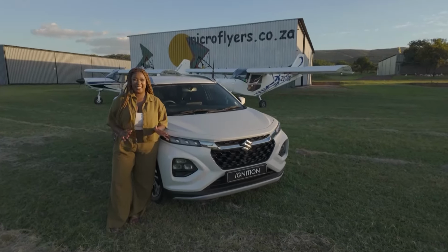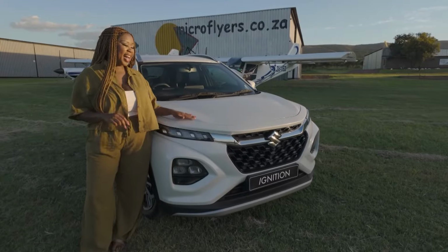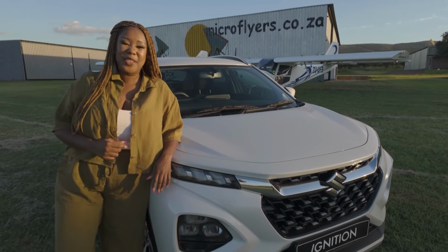There's nothing more exciting than making memories and finding those new experiences. And that's what the Suzuki Fronx is about, shaping your new memories and your new adventures.